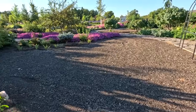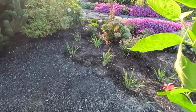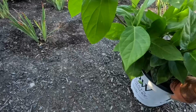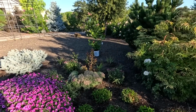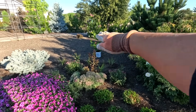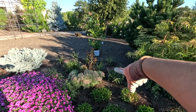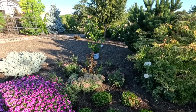Okay, I think I want to tuck this one in right back behind these iris. Right in here. Yeah, I think that would be nice to have a nice glossy green shrub right in this area. And then right in front of it, we'll have the Siberian iris, which this one's a purple. So that'll be beautiful. I don't think that they'll overlap bloom time, but if they did, it would be pretty.